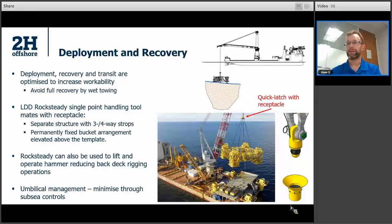Umbilical management: we try and minimize this using the subsea controls and HPUs. That reduces the number and complexity of the umbilicals that are needed. But we will, of course, need reels and chutes in order to deploy those. And exactly how simple or complicated that looks can depend on the range of water depths you're dealing with across the field, for example, whether you can get away with a fixed length or you need reels.